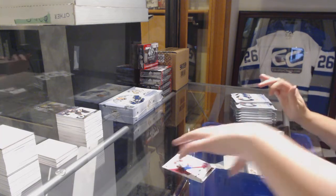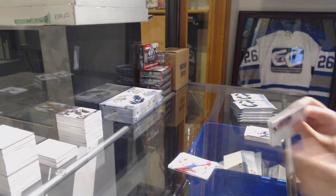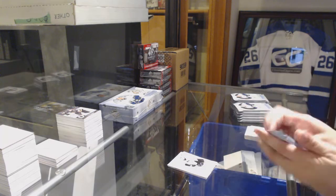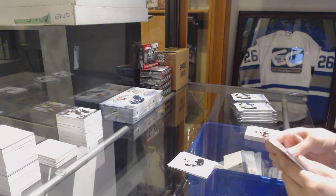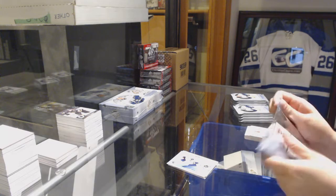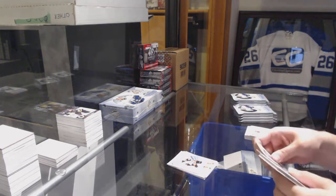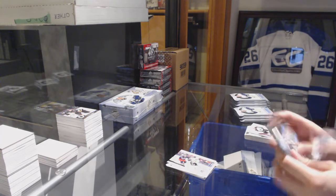Red base for the Canadiens, Max Pacioretty. Milestones for the Penguins, Evgeny Malkin. Spectrum for the Sabres, Jack Eichel. Non-auto future watch for the Ducks of Kevin Roy and an Evgeny Malkin moments for the Penguins.